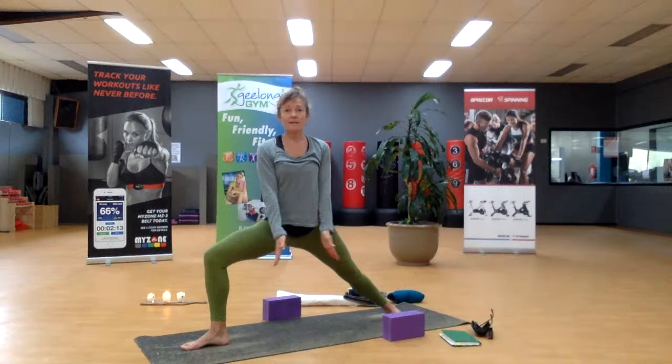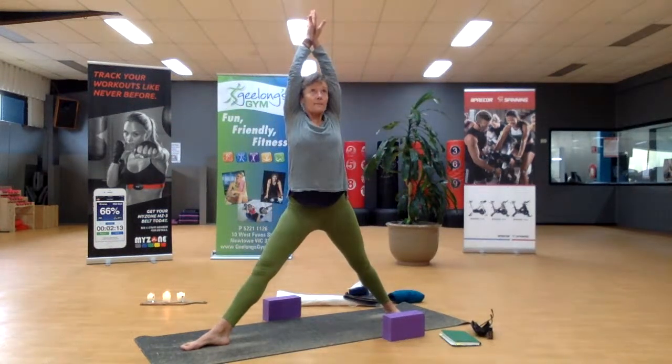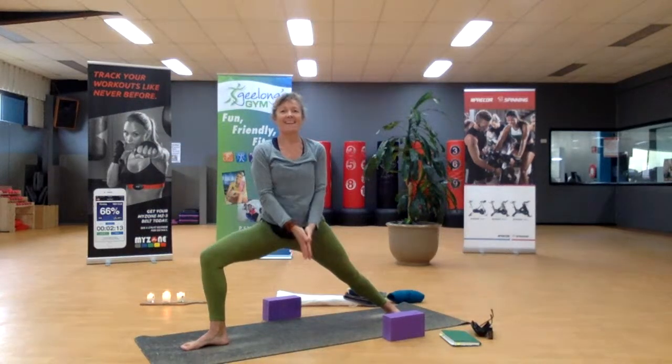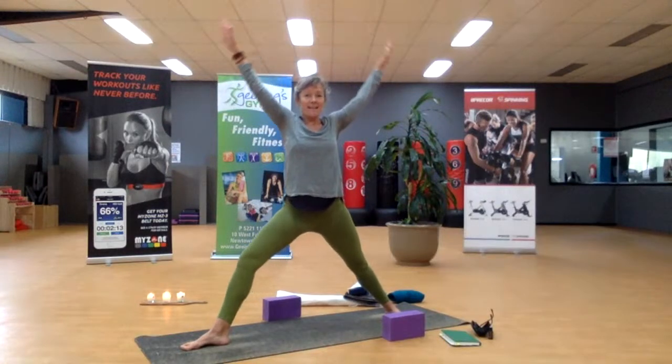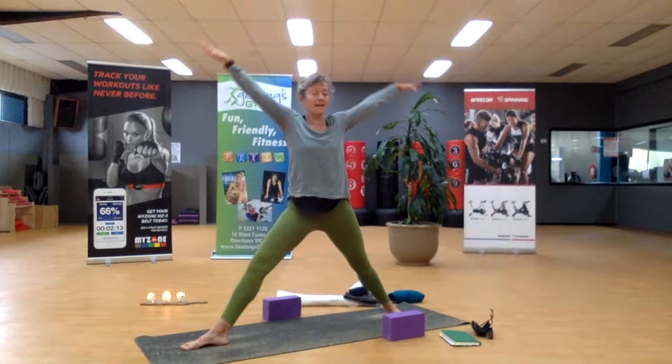Now, hands come down. Variation. Inhale, lengthen up. Look up. Backs of the palms touch. Look up with the eyes. Exhale, come down. Inhale, look up. Lengthen up. Straight leg. Exhale, sink. Lower tailbone. Tummy's in. Inhale, look up. Lengthen up.